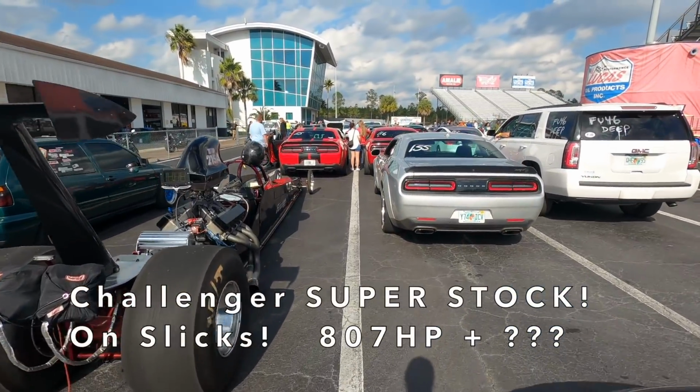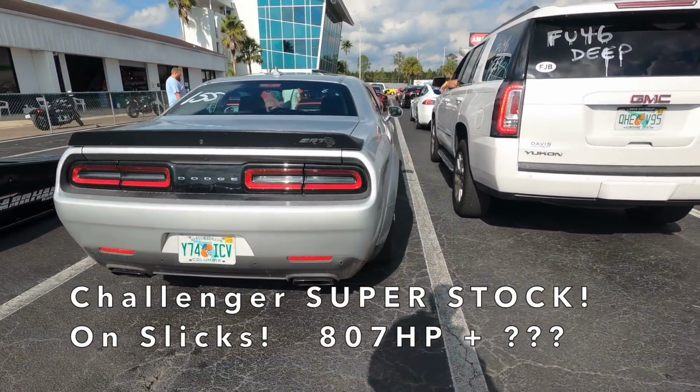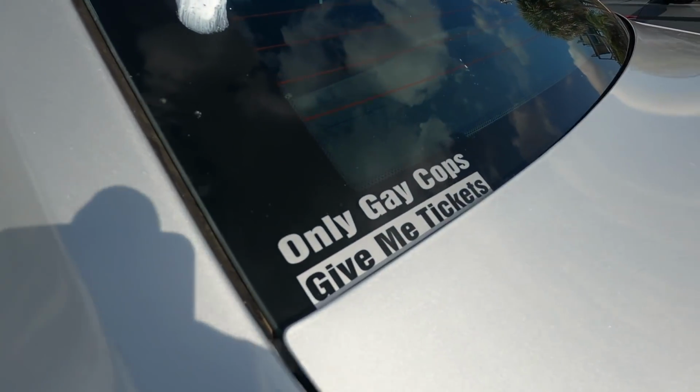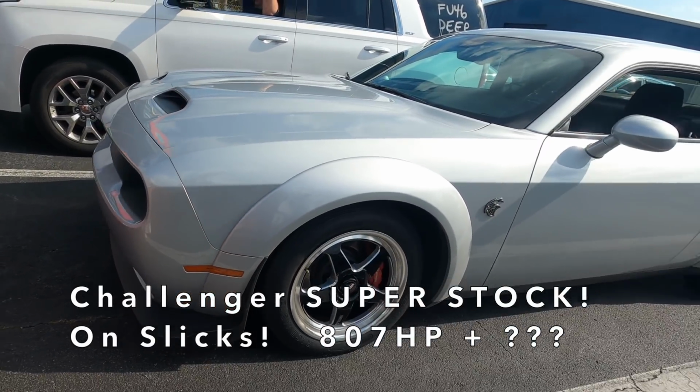We got a Challenger Red Eye Super Stock here, and it's on a full slick. Get those Hoosier slicks on there. Beautiful car. That's going to make you more popular. You've got the right rubber on there.